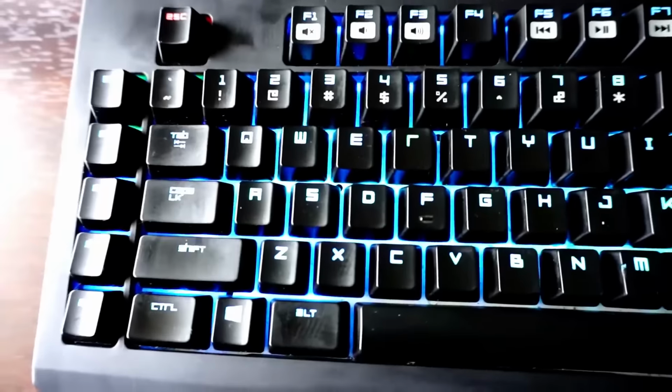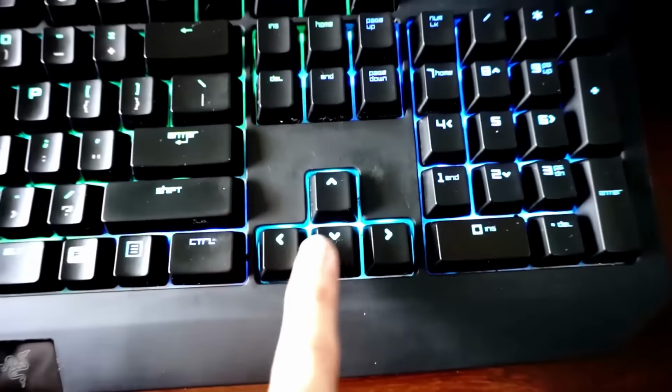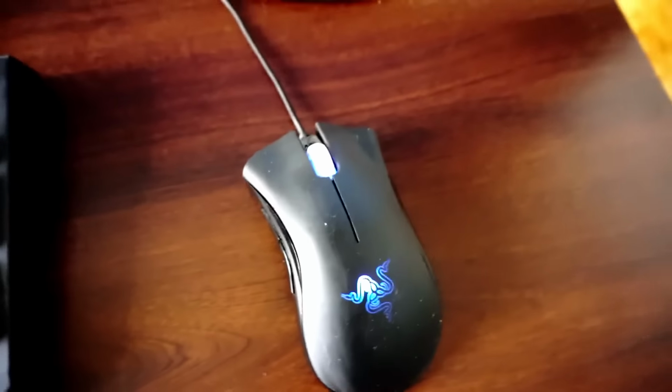And then I just have it kind of cascading from a different bluish, greenish color all the way down. And then these are the same color. And these right here are like the same blue color. And I got my Razer mouse.